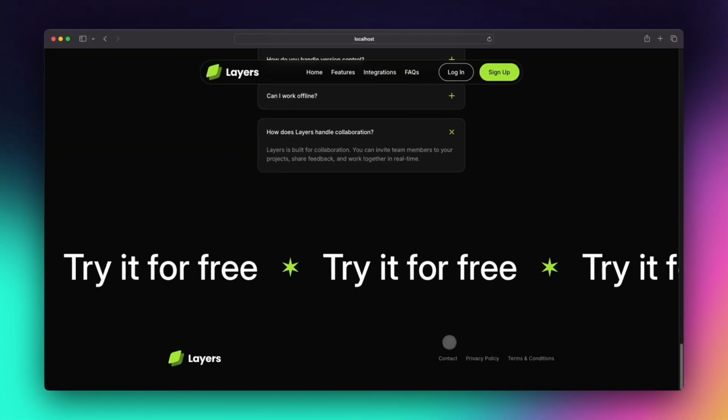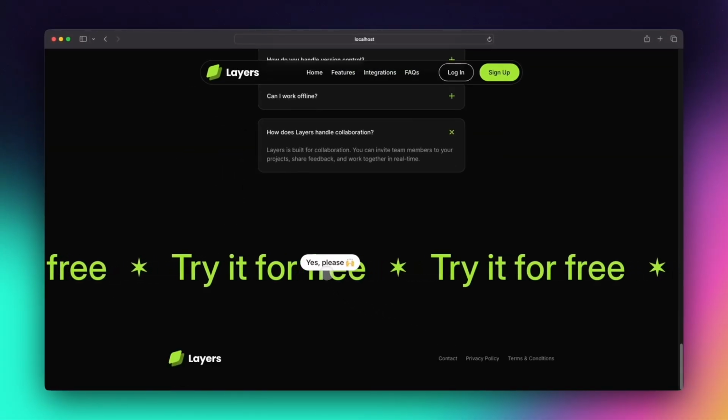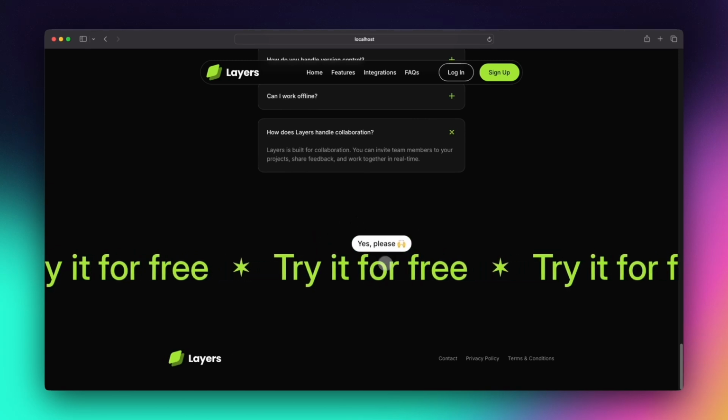And finally, in our call to action section, we'll create an eye-catching effect where words gracefully animate across the screen, and when users hover over them, they slow down and transform with a beautiful color transition.